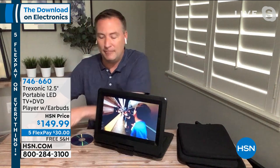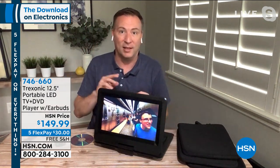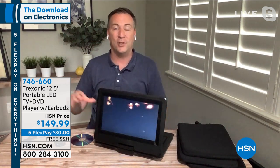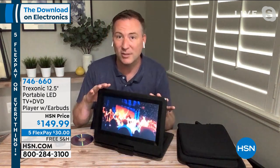Now, if you want to plug something in, we have different ports on the side. We have HDMI ports. We can plug in an Xbox. You can plug in a PlayStation. You can plug in a cable box if you want to. You can plug in your Roku or your Fire Stick. So now that makes it a smart TV.